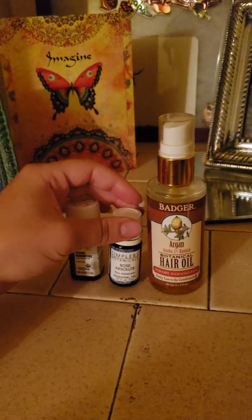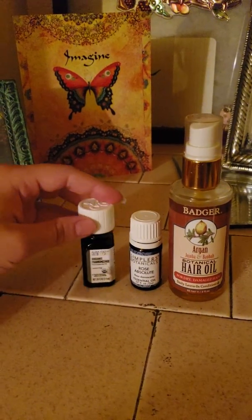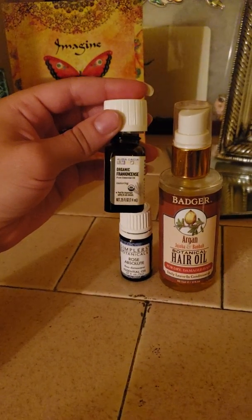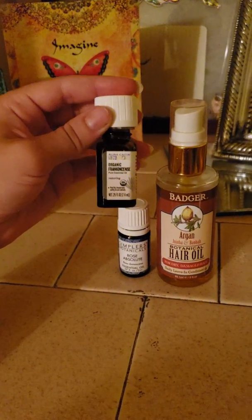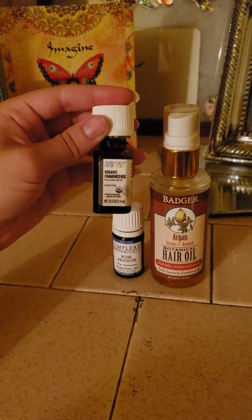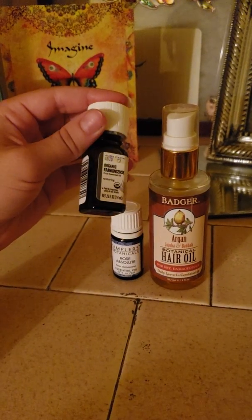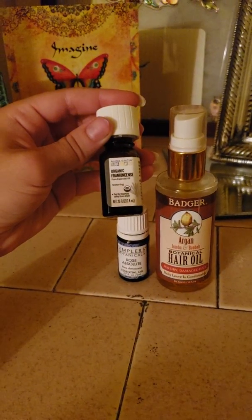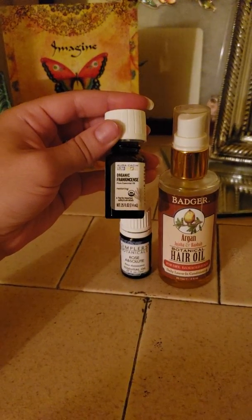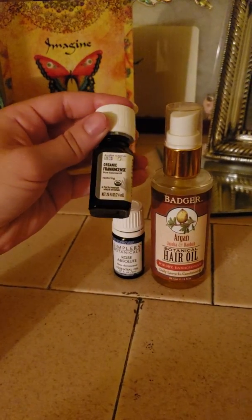Now, the other thing that I really wanted to use in my first version of this was frankincense, because frankincense has been used for thousands of years to heal the skin. It is one of the best things to heal everything. If you look up the healing properties of frankincense, you'll see a list a mile long. Like you can't go wrong with frankincense.